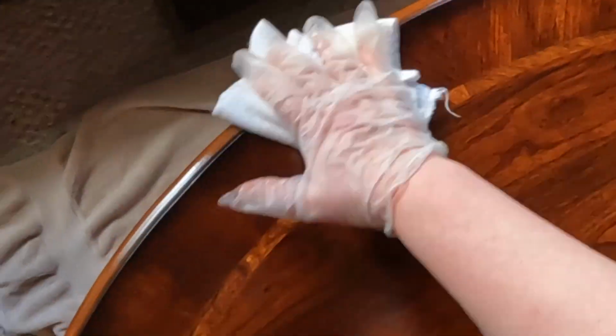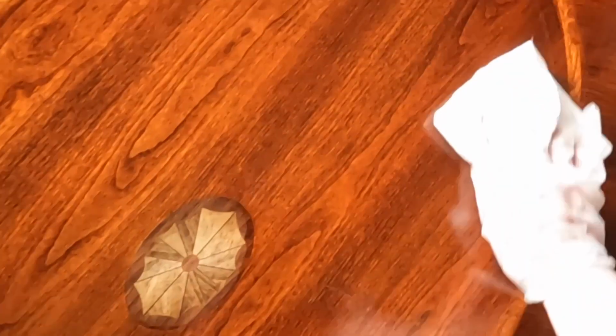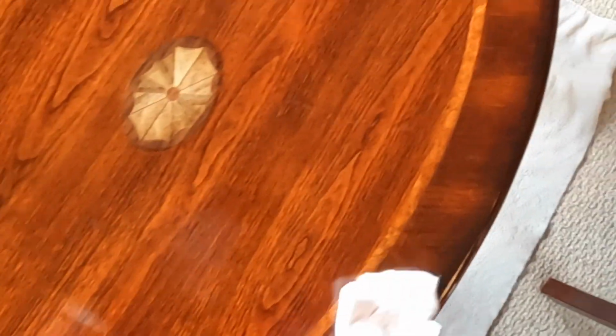Okay, so now I am using the Howard feed and wax on the lady's coffee table. Now, you're supposed to wait 20 minutes. So what I did is I waxed this pretty heavily. I waited 20 minutes. I put a timer on my iPhone because normally I have no patience, but I wanted to make sure I follow all the directions. And then I only wiped it off gently.